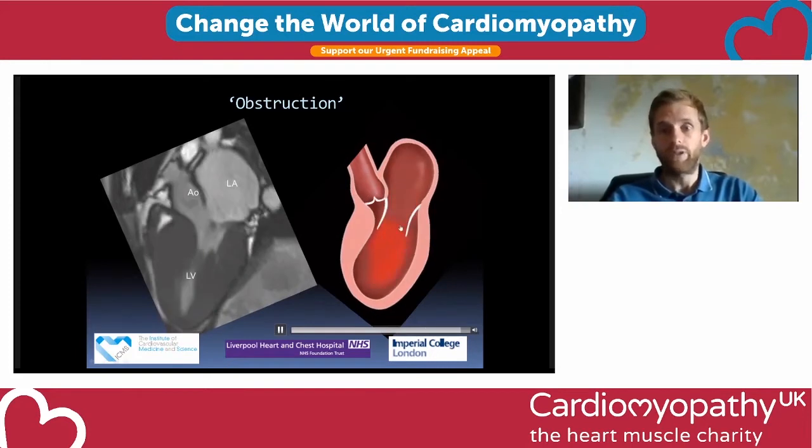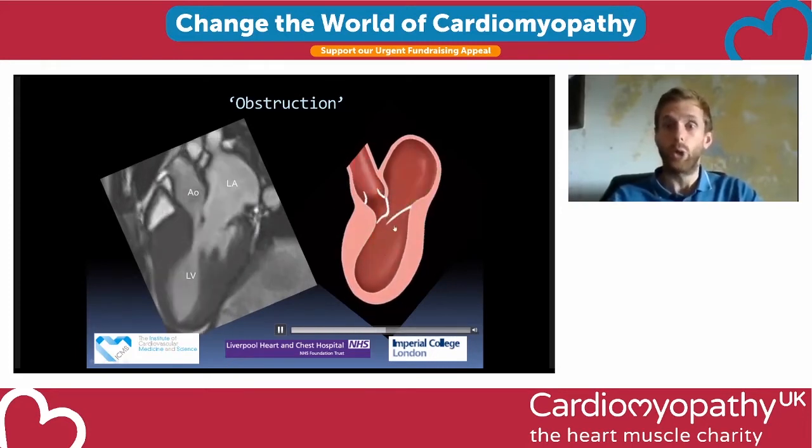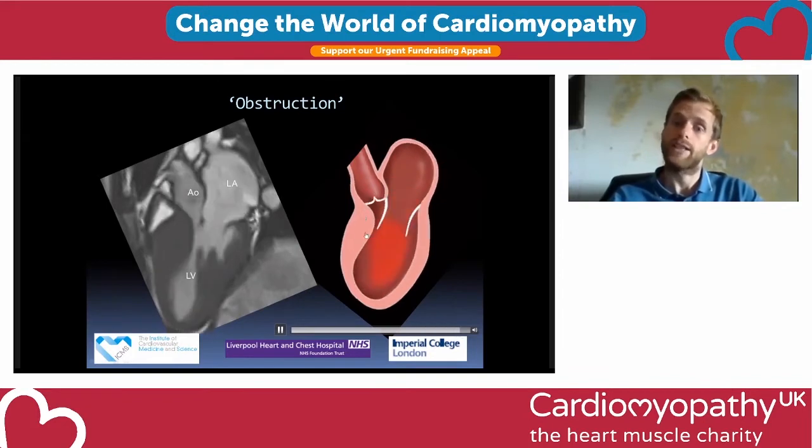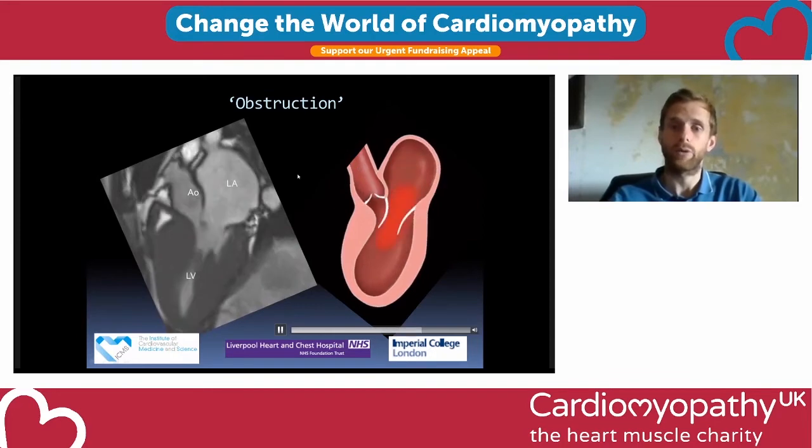And I feel a bit sorry for this valve because it's not really its fault. Given the correct circumstances, it would open and close quite nicely. But because there's a narrowed area and blood flow inefficiencies, you end up getting blood going backwards rather than forwards. And the heart has to work harder to do that, so it's inefficient.